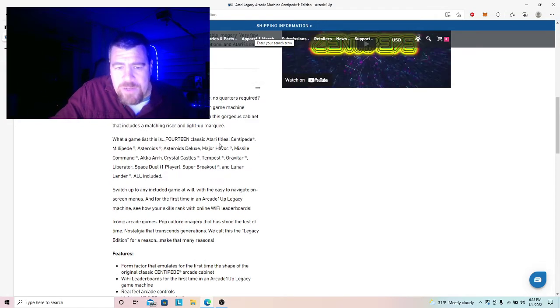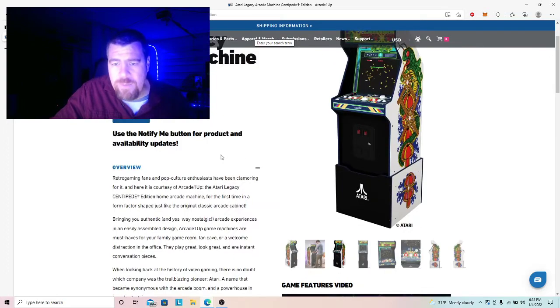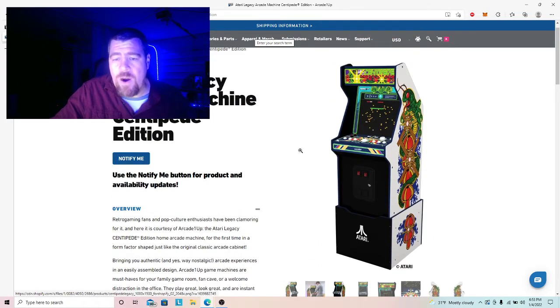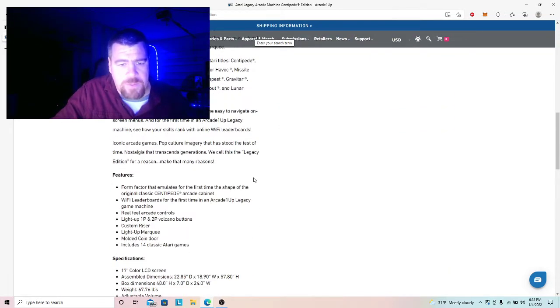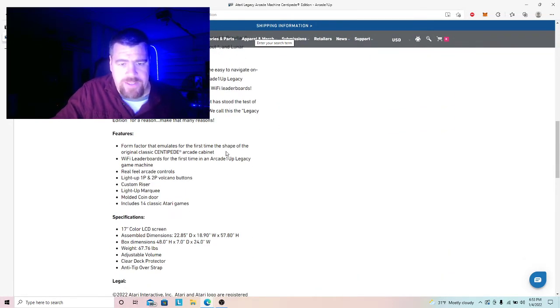But again, there's not much on this cab that makes it exciting for me, but the artwork alone has me excited. I feel like they nailed it here. Knocked it out of the park with this one. And then, form factor that emulates the original one. Wi-Fi leaderboards. The Tempest cab didn't have that, so that's going to be new for these games. The Real Feel Arcade controls, I'm sure that's debatable. Light up 1-player and 2-player volcano buttons, just a nice little touch. Custom riser, been loving that on the new cabs. The light up marquee, kind of nothing new there.